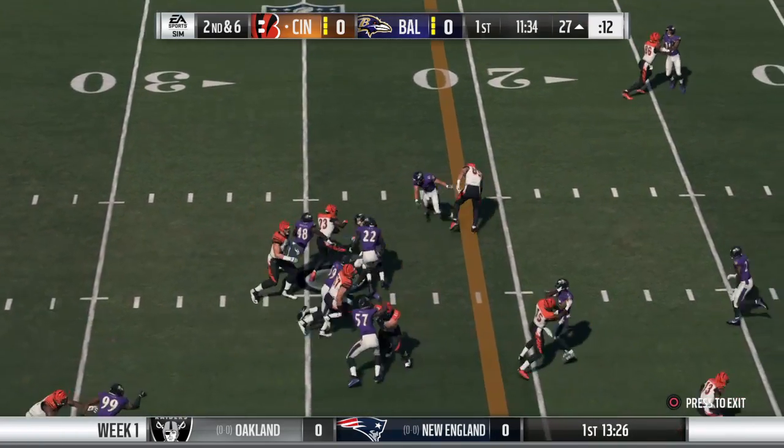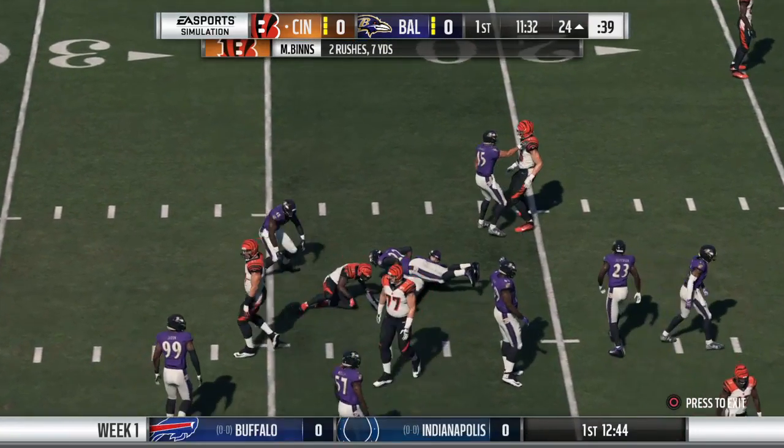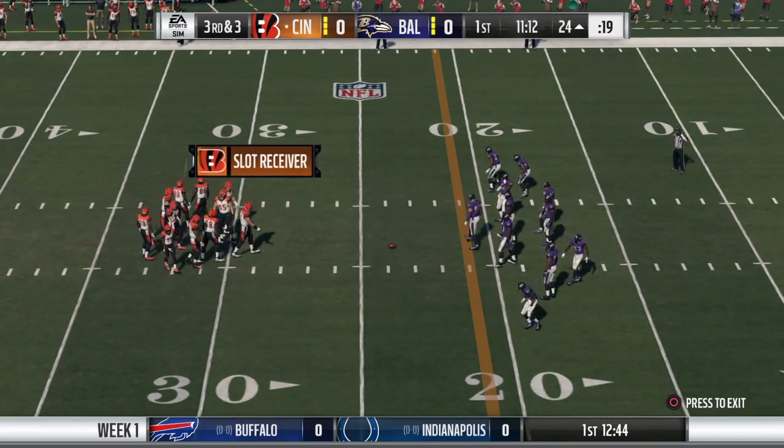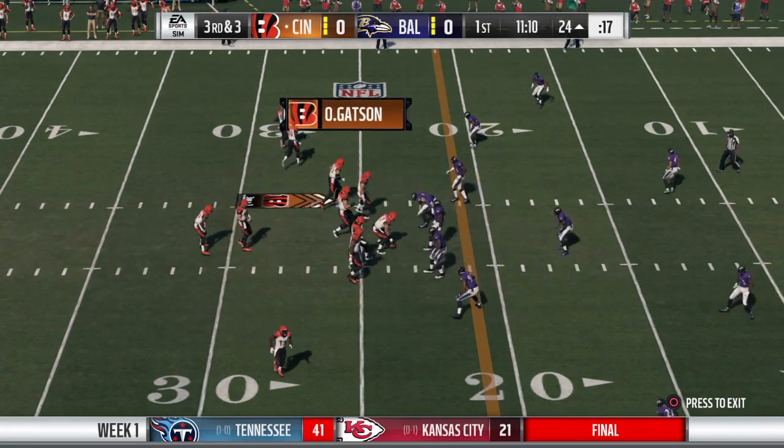A handoff as they run the counter play. And not much of a hole there as he gets it down to about the 24-yard line. 3 yards is half of what they needed. Now can they get the other 3 here on third down?